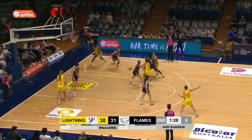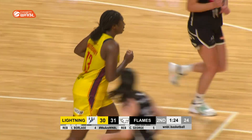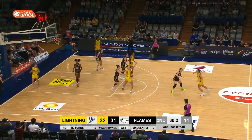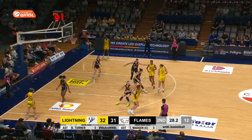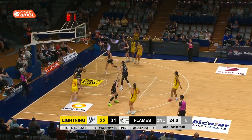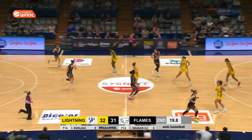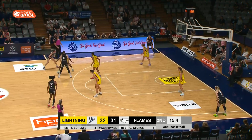As Nicholson defending her. That's a great assessment and a great find to Willoughby on the finish. Bourne hands it back to Borlase. Two of those young players the Lightning are looking to build around as Willoughby rattles out on the three. So 22 seconds for Sydney. Shot clock off. Bradley with the rock.